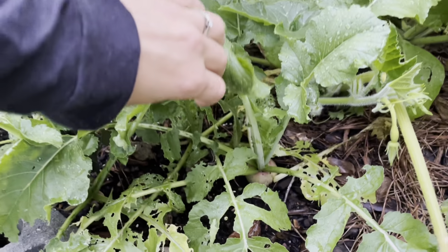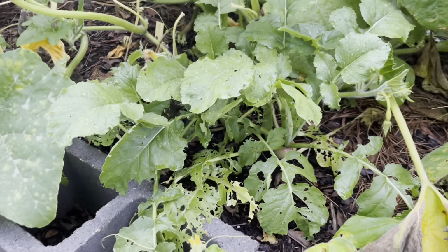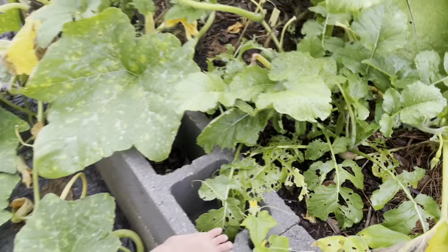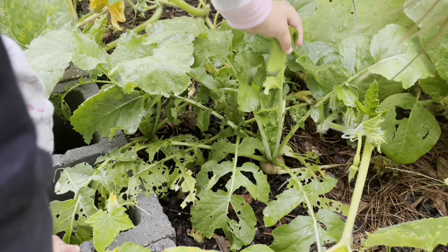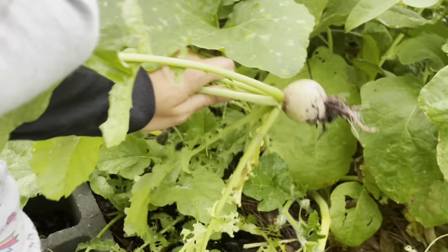Right in here, we've got our watermelon radish and a caterpillar friend. It seems this is a pest hunt instead of a garden tour. We've got some watermelon radish that our sweet Esther planted. Do you want to harvest one, sister girl? You want to take that one out? Ready? You want to pull with me? 1, 2, 3. That one.